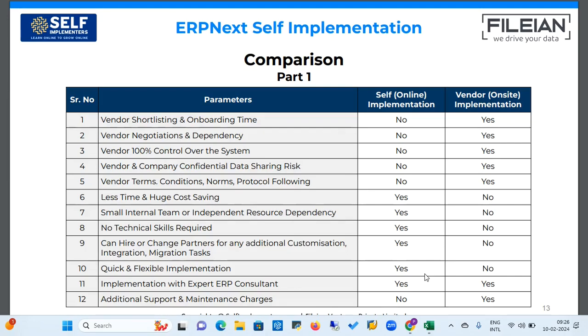Why are we saying flexible? You can implement at your own time. You need to take your own time for the implementation. In case of a vendor, no, the vendor will give you a timeline, and within that timeline itself you need to implement the entire ERPNext application. Implementation with an expert ERP consultant: in online self-implementation, yes. With a vendor it is the same case. There is no difference at all.